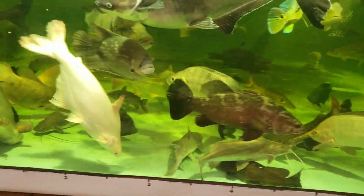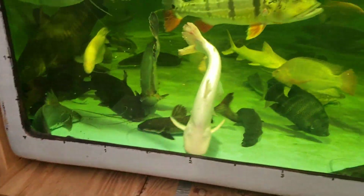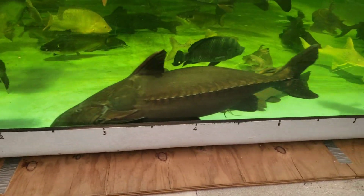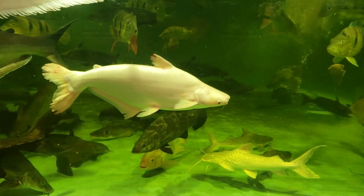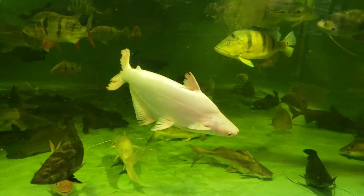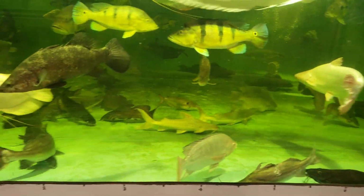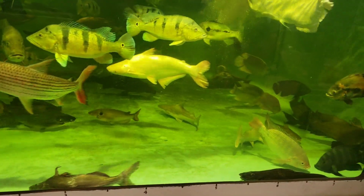Paraíba. Vulture cat. Buttercup fried tilapia. Niger cat. Arowanas. I don't know why it's so satisfying for me to see fish eat. I just feel like I love seeing them eat. I don't know why.